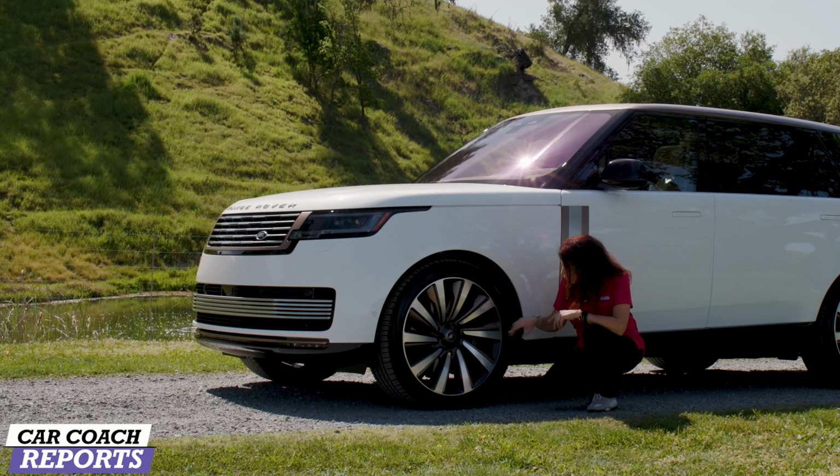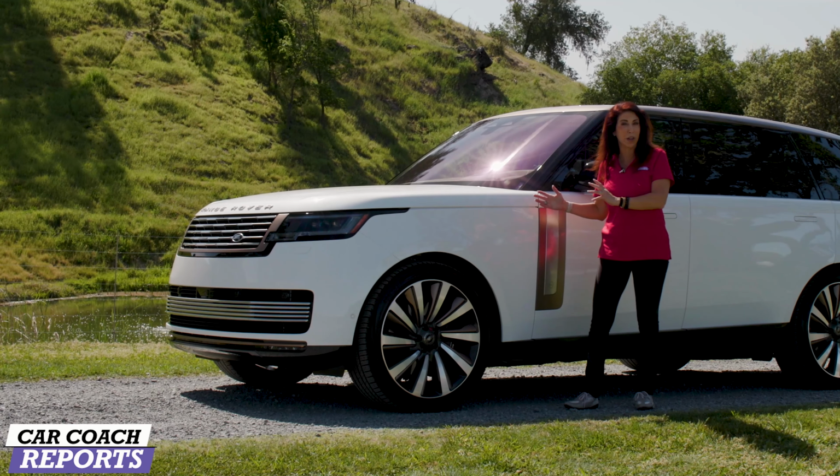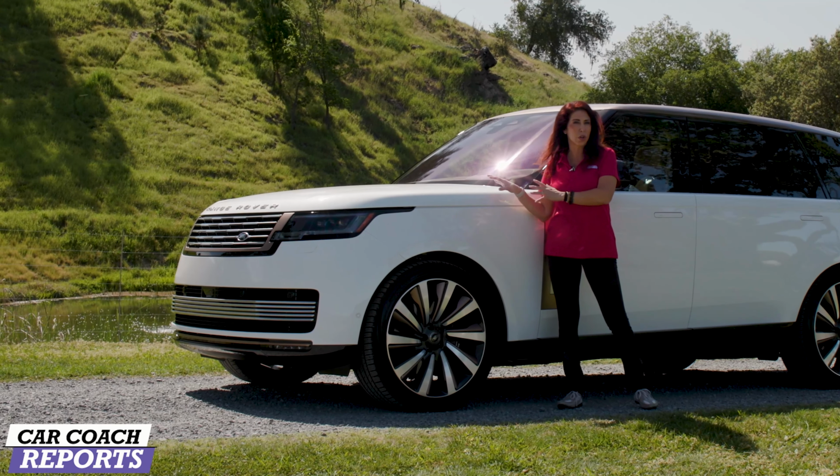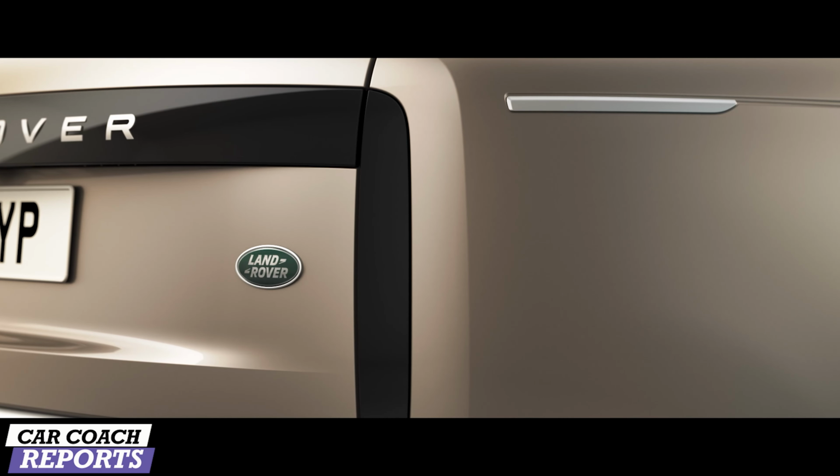You can also get the special brakes. This one is in black. Of course, you can order it any way you want. Paint to sample as well. And this is a special order color. But when you start getting that, it starts building up that price. We'll talk about price in the end.